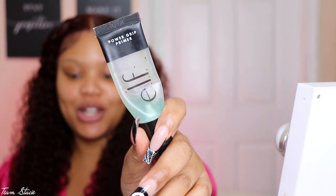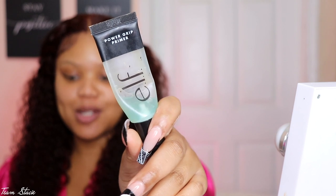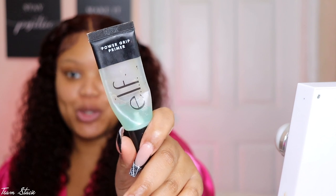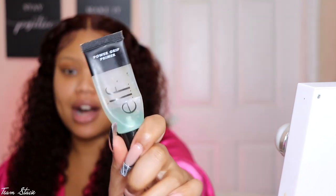This is my Holy Grail primer. I'm absolutely obsessed with this primer. This is the Power Grip primer from e.l.f. and it is just the best dupe for the Milk Hydra Grip. Shout out to this girl. A long time ago, she was talking about this, before it kind of went viral, on her Instagram. I'm like, you know what? Let me try it out. This is just something I can't live without. I literally can't live without it.